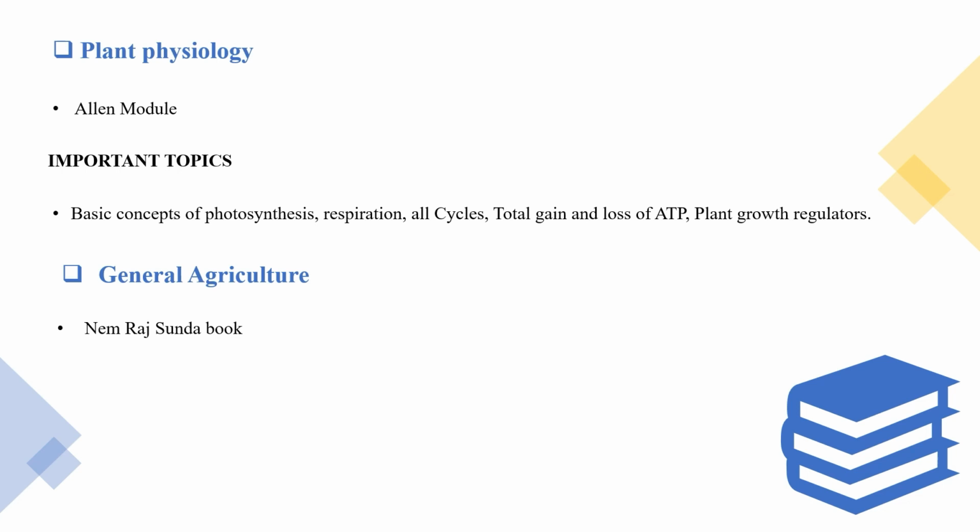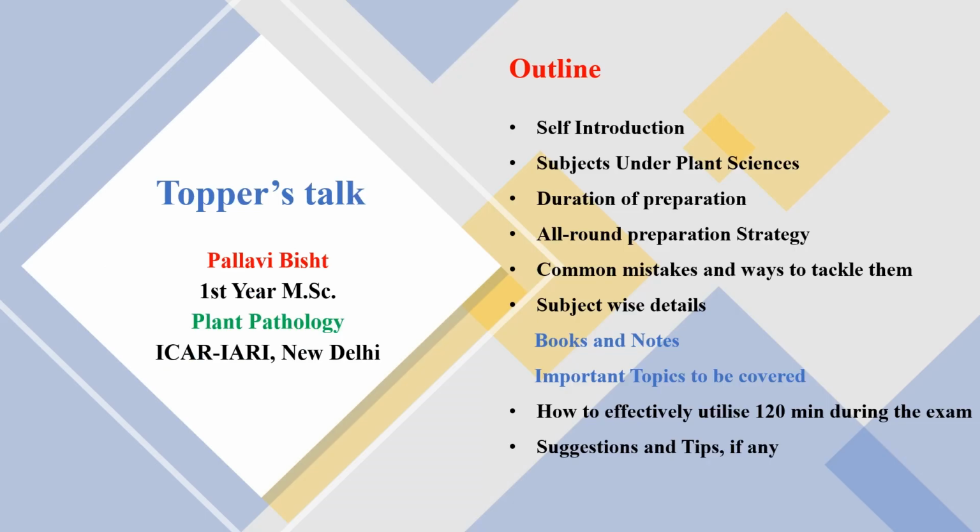And for agriculture current affairs, I joined some Telegram groups that I go through on a daily basis. And this year, 4 questions were asked from the agriculture current affairs part, like on GI tag, recently released varieties by the PM, like that. So prepare current affairs also along with your syllabus. This is all about the books and sources that I used during my preparation.